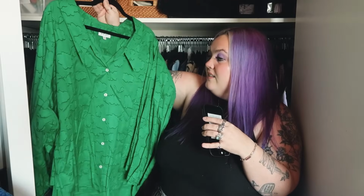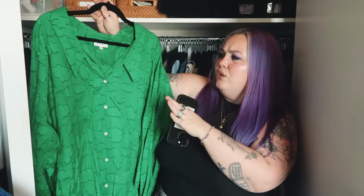As an individual piece, I think it's really interesting to look at. It's got a lot of great detailing going on. It's got like some cloud looking embroidery happening on it. But this is also the reason why I haven't gotten rid of it, because it just feels like this is cute. This is a nice item. I should be able to figure out how to make it work for me.